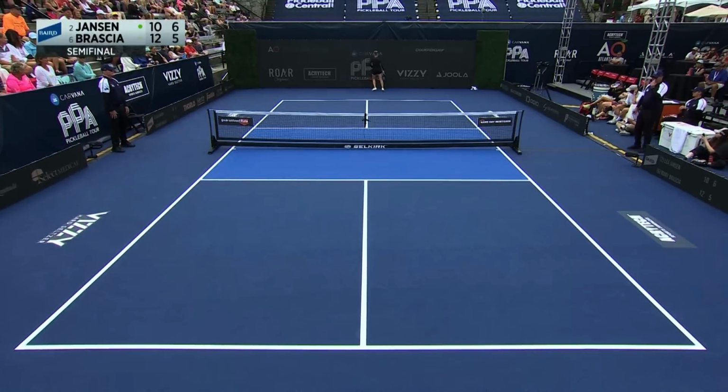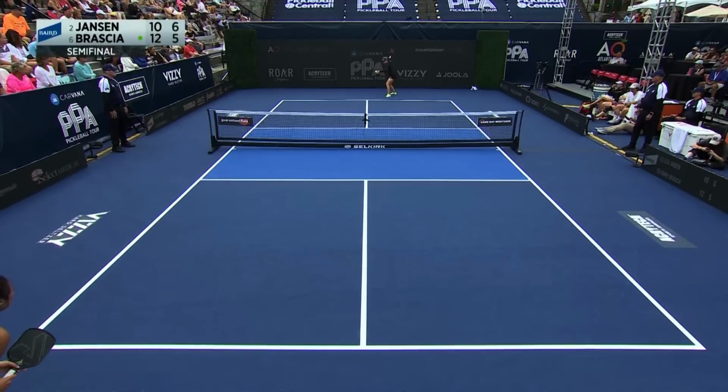Yeah, another just beautiful pass there by Brascia. I don't mind the approach shot by Jansen. Normally when you hit up the line, it's another way to take some angle away, but the cross-court passes of Brascia have been on this entire match.